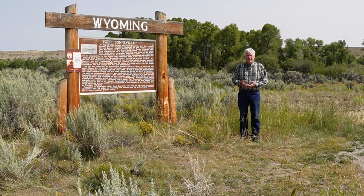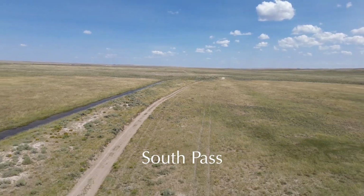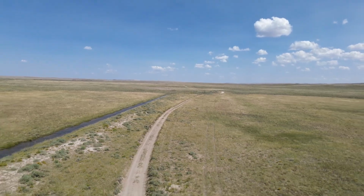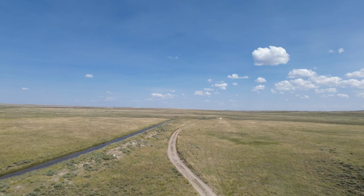One of the most important things about Bonneville is he brought 20 wagons with him, and he brought the wagons over South Pass to get to this point. Those are the first wagons to come over South Pass. He brought 20 wagons with him.